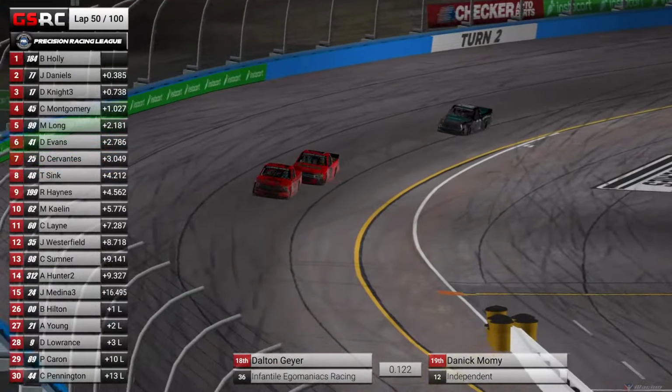Daniel Knight, meanwhile, he's still holding on to that position of second there, with Bradley Holly continuing to lead the way here at Phoenix. And we'll have to wait and see if these green flag pit stops start becoming a thing for these drivers. We are now past half race distance.